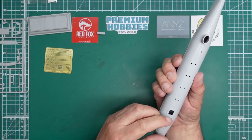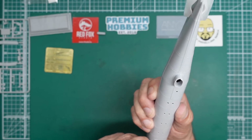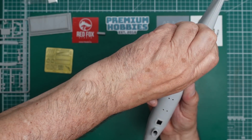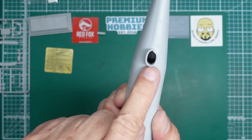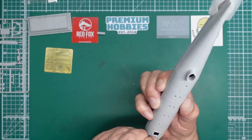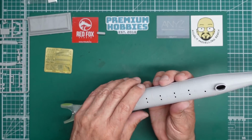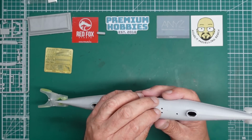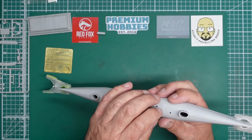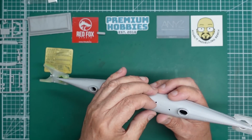So I've got it nice and flush now, but as you can see the panel lines aren't lining up, so I'm just going to give it a little twist. As you can see, we've got a bit of a mismatch here, but it's easier to sand, fill, blend, whatever that, than it is to get those panel lines to line up. So that's what I'm doing, I'm making sure they're up. That's all nice. Again, this applies to model aircraft fuselages, this applies to drop tanks, bombs, anything that's cylindrical.